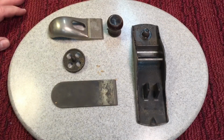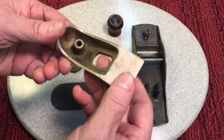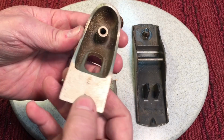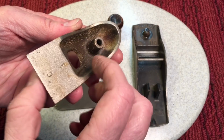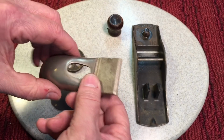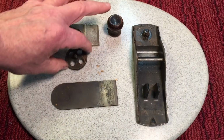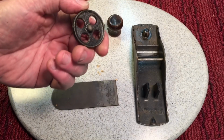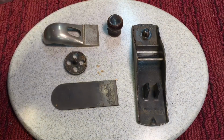Now, it doesn't really get much simpler than this, but the first thing we're going to do is clean everything up. And you see in here is where you've got to worry, because a lot of times with casting, rust begins in here, and you can see it's starting a little bit there. So we've got to nip it in the bud right there. Then we'll clean everything up. If it's oily or greasy, you use the 50-50, but for woodworking tools, the WD-40 makes a great cleaner. Let's wipe it down.